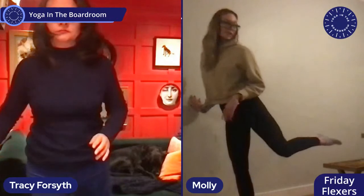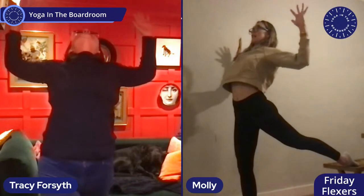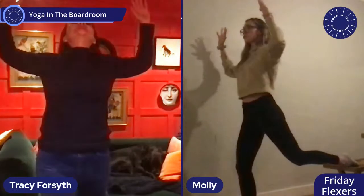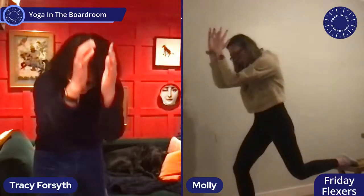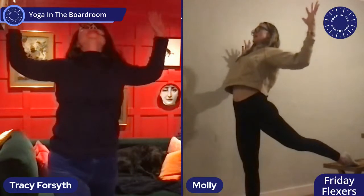So take a big step forward with your right foot. Shift the weight into the right. Then you place the left foot on top of your seat. Then again, on the inhale, you pull the elbows back and you try and straighten into that left leg. Then on the exhale, you round, you curl, you bring your elbows together. You inhale to open and fully extend. Then you exhale to round.